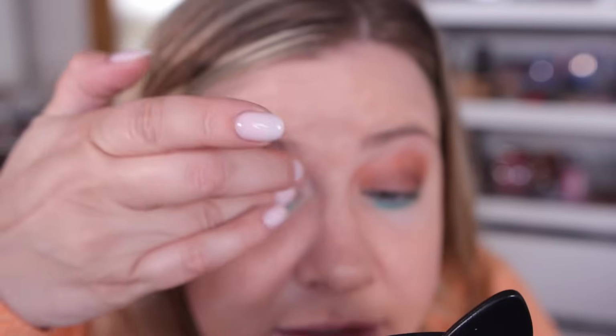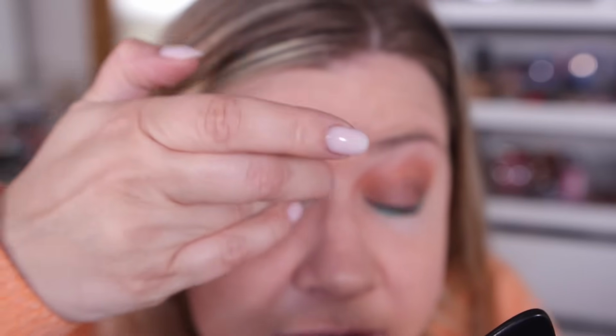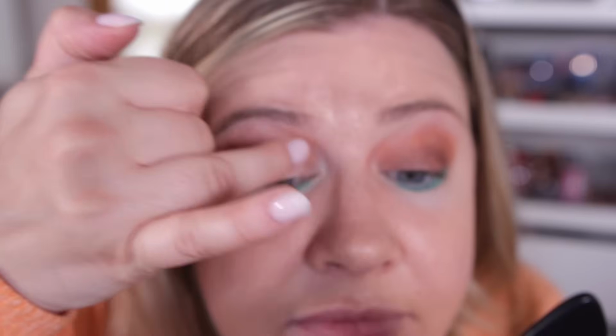This looks really pretty. I'm going to put this on the lid. Oh yeah, that's a pretty color. You can definitely see the multi-dimensional glitters in there. It does feel very creamy, but I can tell it's a little bit thin, so you might need to layer that one up just a little bit.